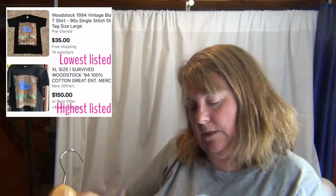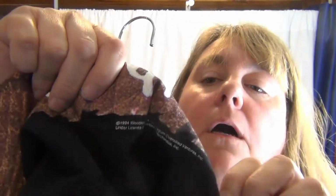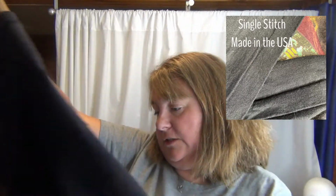You can see down here at the bottom that it has the official, is it the official copyright information? Right there. It says 1994 Woodstock Ventures under license to Great Entertainment Merchandise. So it's a legit t-shirt.